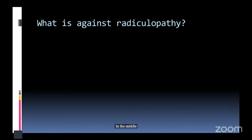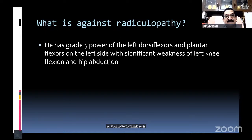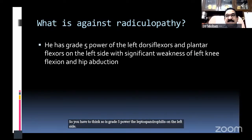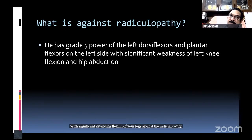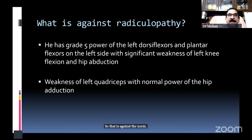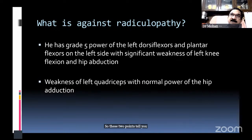Intramedullary, sir. Yeah, correct. So we are thinking. He has grade 5 power in left dorsiflexion and plantar flexion with significantly weak knee flexion and hip abduction. That's against radiculopathy. It's also odd because the sciatic nerve supplies the hamstrings, but the sciatic nerve also supplies the plantar flexors, which have good power, and dorsiflexion has good power. So that is against nerve involvement. The other point is that the quadriceps is markedly weak on the right side, but hip adduction is normal. So these two points tell you it is unlikely to be a radiculopathy.